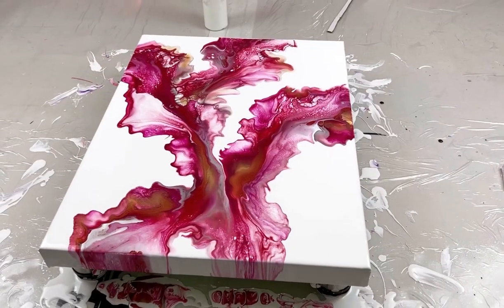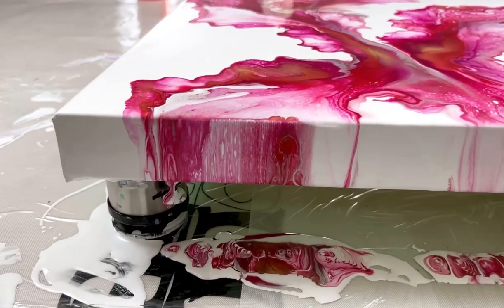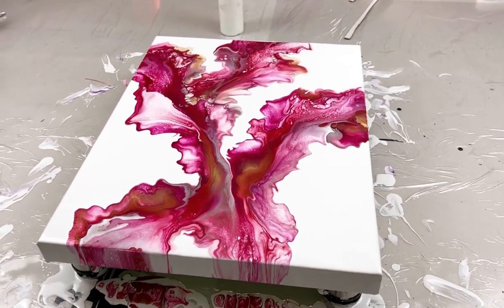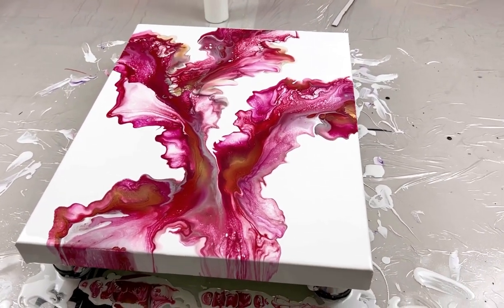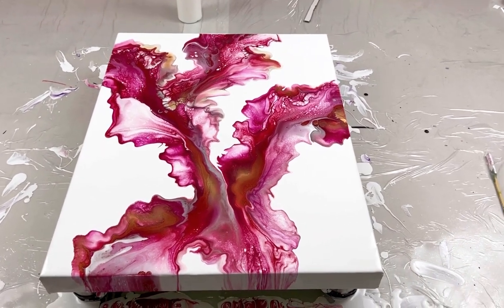All right, everybody. Now I've already gone ahead and scraped my drips. I'm just trying to finish this up. So I did scrape the drips. Don't forget, come back 10 minutes later, do it again, and then a third time. So I'm going to show you now the close-up.